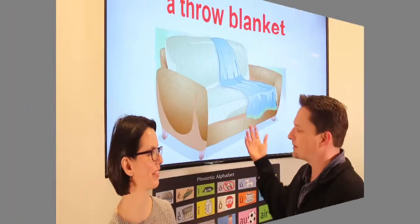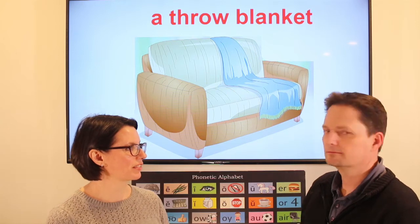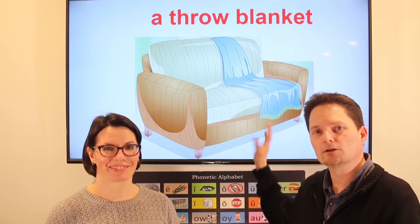Is there a throw blanket on the sofa? Yes, there is a throw blanket on the sofa. Is there a throw blanket on the sofa?